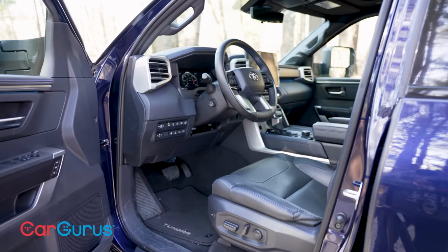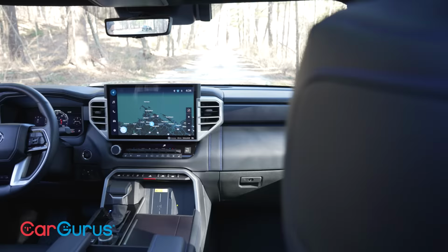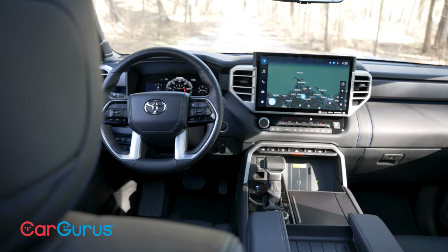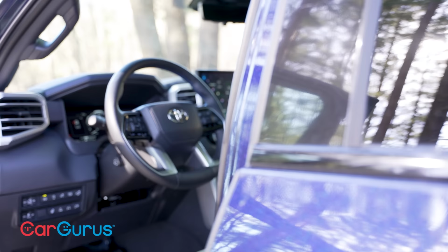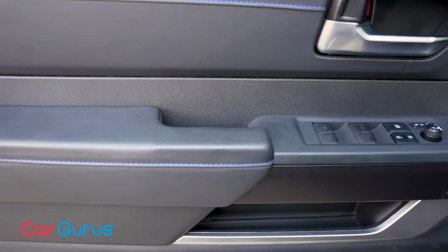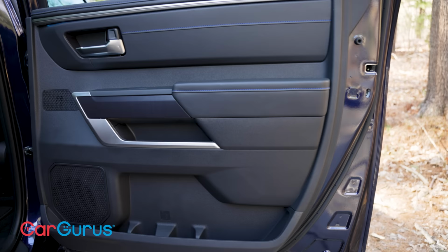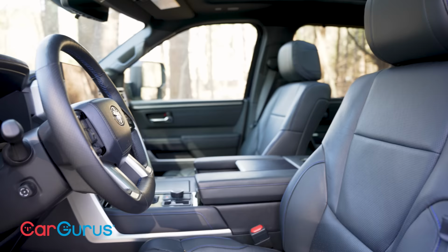The Tundra has a classic interior, some chunky looking air vents, a big screen that's nicely integrated, and lots of physical switches that feel very good. It's simple to use and lots of buttons everywhere mean you don't have to go into the touchscreen for everything. The only thing I don't like, the feel of the window switches and the stalks. Otherwise, it's nice with this blue stitching and leather interior.